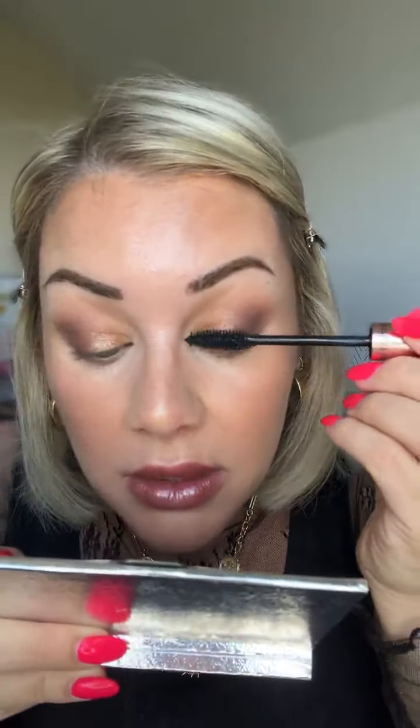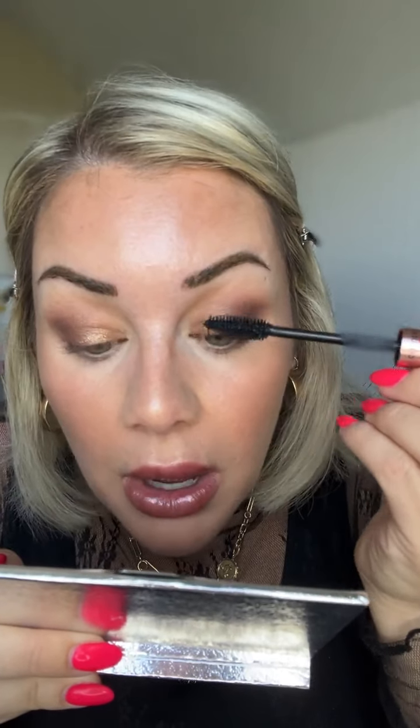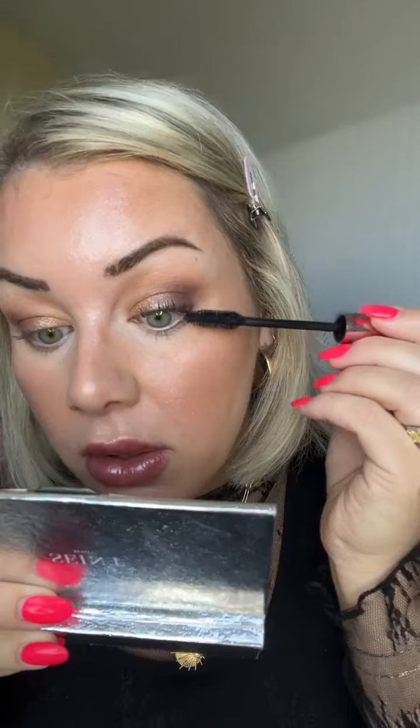Is Bad Gal. Wait, no, Benefit Bad Gal. The one with the really big brush. You guys know what I'm talking about? Okay, let's see here. Let's see what I think.